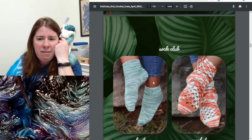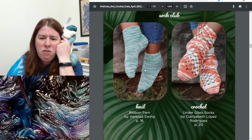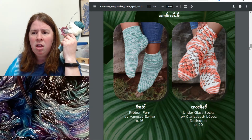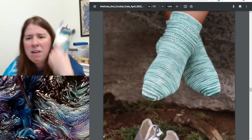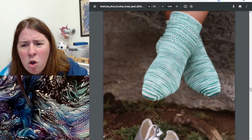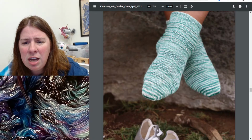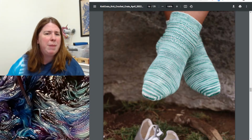But let's see, that's the Knit and Crochet Club. But see here how, ooh, in crochet, the pooling is super cool. So the sock pattern is Ribbon Fern by Vanessa Ewing, and the crochet sock pattern is Under Glass Socks. And I want to see if there are any more pictures, because this detail, which honestly might just be stockinette, is super cool. But you can see how you get that micro striping kind of pattern.